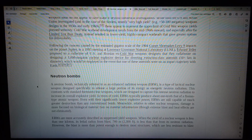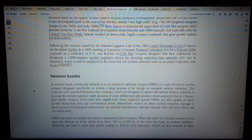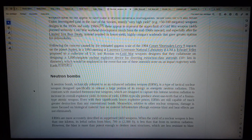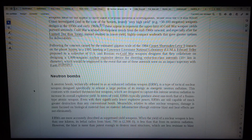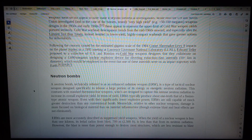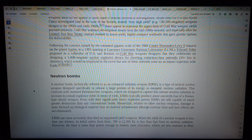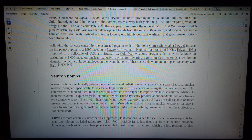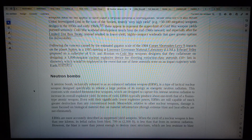Neutron bombs. A neutron bomb, technically referred to as an enhanced radiation weapon, ERW, is a type of tactical nuclear weapon designed specifically to release a large portion of its energy as energetic neutron radiation. This contrasts with standard thermonuclear weapons, which are designed to capture this intense neutron radiation to increase their overall explosive yield. In terms of yield, ERWs typically produce about 1/10 that of a fission-type atomic weapon.